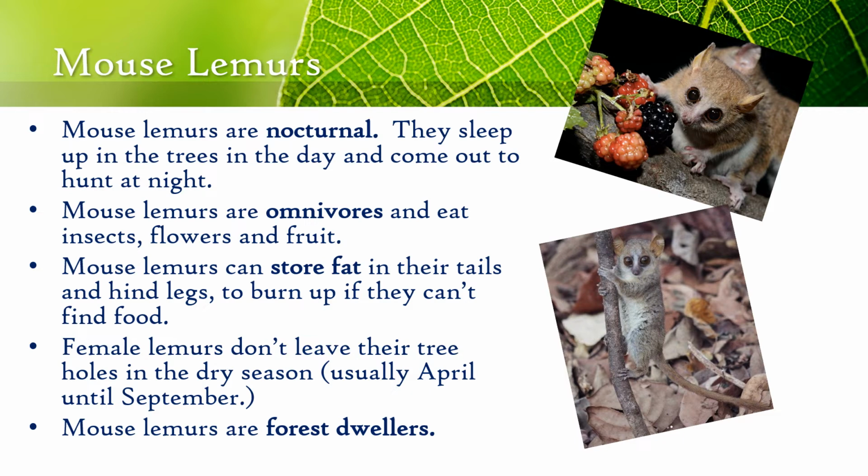These are two new facts for me. I didn't know these two. Mouse lemurs can store fat in their tails and hind legs to burn up if they can't find food. So hind legs means back legs. So they build up a store. They can store up to 35% of their body weight in fat. And it just means that if they're foraging for food and food is scarce and they can't really find any, that they can burn off that fat that they've got stored there.